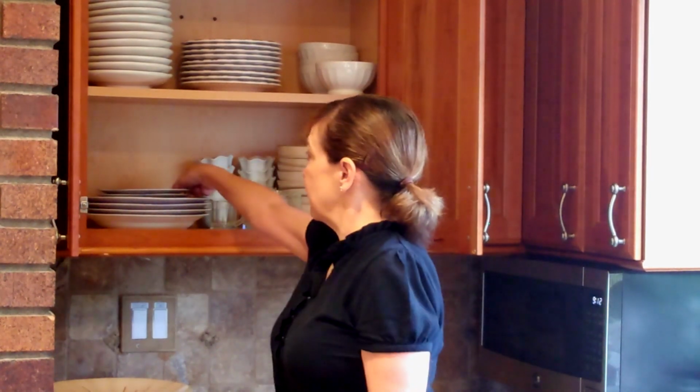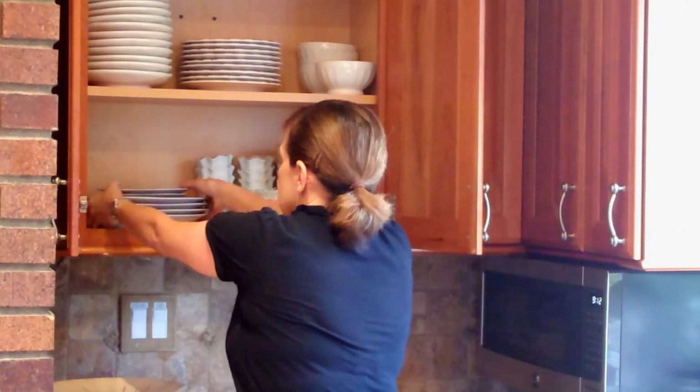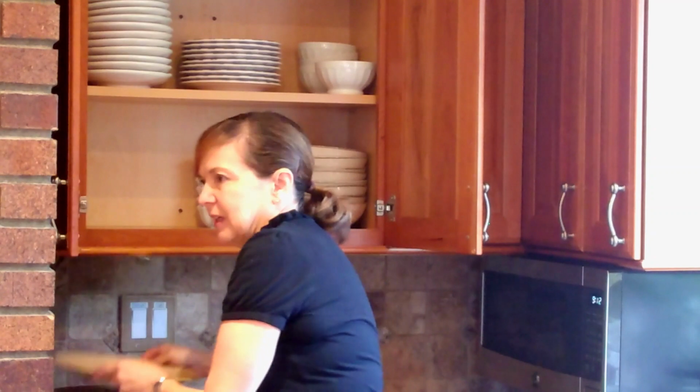So one of the things I like to do for fall is switch out my dishes. In the summer, we've been using these dishes that have blues, yellows, and reds, very French country. And I am going to be taking those out of my cupboard and putting in my fall dishes. Now these were up on the top shelf above, so I already have taken them down, put them on my counter, and now I'm ready to put them in my cabinet.